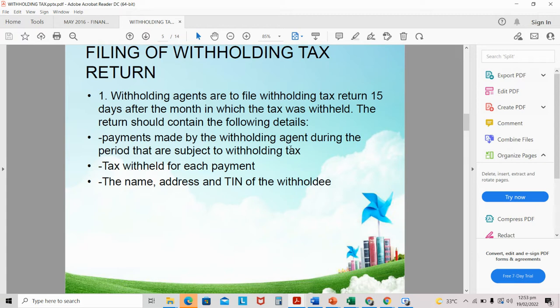So in the return you have to indicate all the payments that are subject to withholding tax, and then also the tax withheld for each payment. So for all the payments you have to indicate how much was withheld. Then you have to state the name, the address, and the TIN number of the withholdee. So the withholdee is the person that you withheld his or her money from. So you need to state the name of that person, his address, his TIN number, and all that.